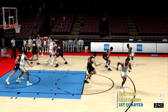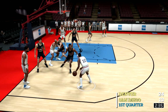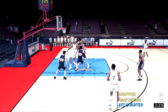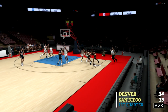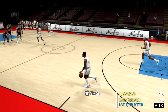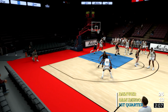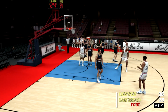Here's Nixon. Still without a basket. There's the screen. Pass to Brooks. Three-pointer on the way. And it's Nixon missing. Not officially a block, but it's one in my book. He really affected the shot. Was in great position. Textbook defense. From the opening whistle, their tempo has been the tempo of the game. Not just on offense, but on D as well. They've completely set the tone for this game.